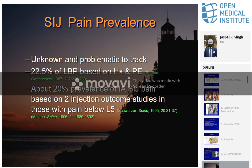So, the prevalence of SI joint pain. There was a study done at the University of Pennsylvania in 2006, 2007, by Dr. Slipman. He suggested that the incidence of sacroiliac joint pain goes down as we age.